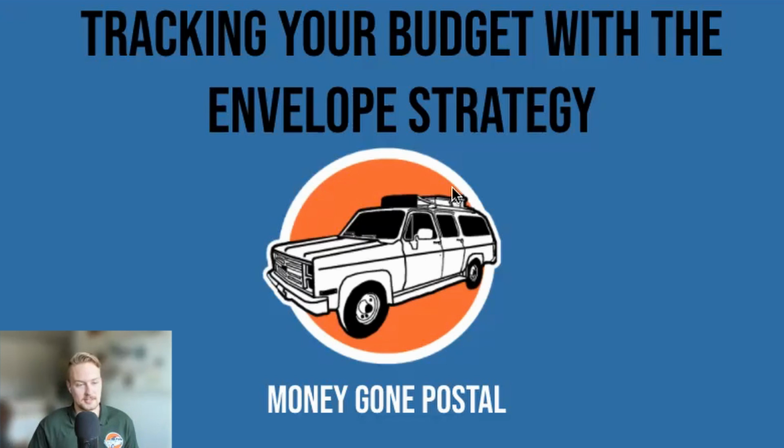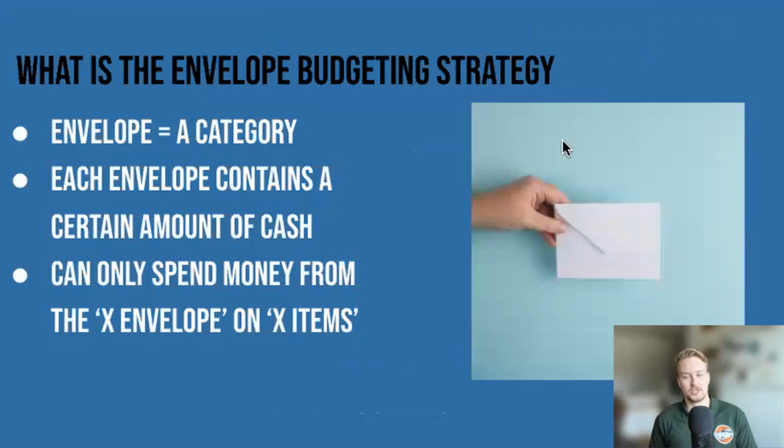So, what is the envelope budgeting strategy? Essentially, you're taking those categories we've created in our budgets and assigning them to an envelope. Each of those envelopes is then labeled with the category name, and the amount of money we've assigned to those categories goes inside of the envelope. From there, you can only spend the money from X envelope on things that are in the X category.